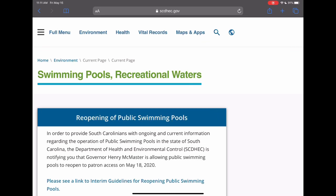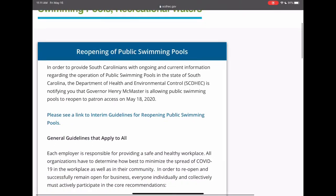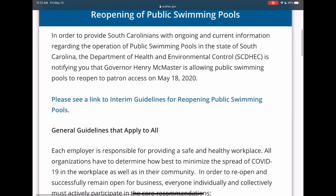Okay, so first and foremost, from DHEC's website, this is the South Carolina health organization that handles things like pools and everything. Here are the guidelines that they put out that apply in general to any place that's under their control, under the Department of Health and Environmental Control. If it falls under them, here's a general guideline.